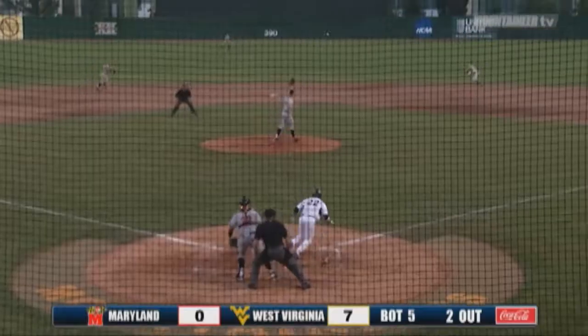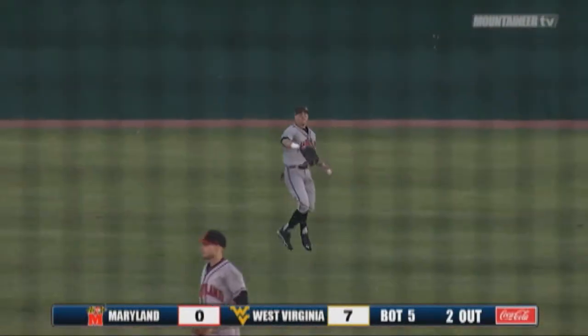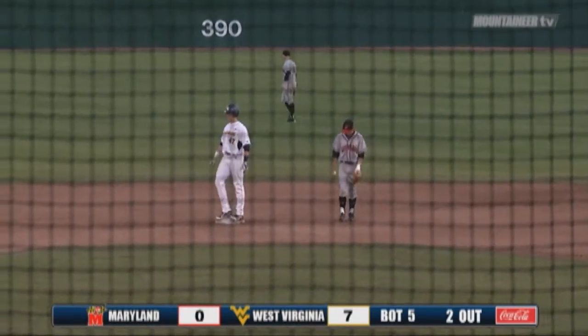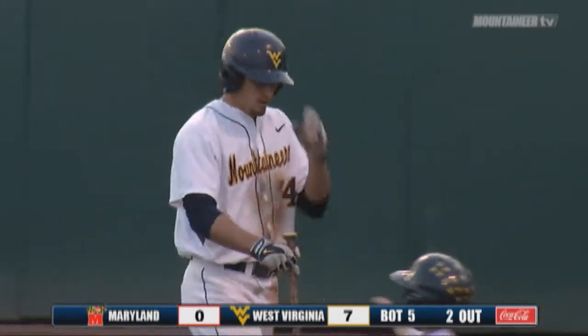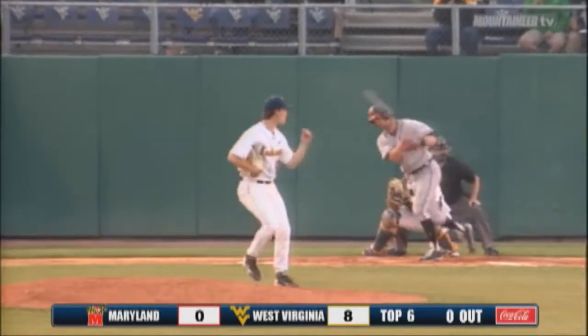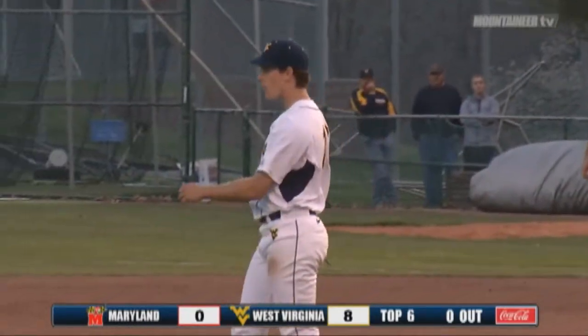The 0-1 pitch, that's lined into center field for a base hit by Cam O'Brien. Down the line to score is Jacob Rice. And O'Brien with a two-out RBI single, and West Virginia continues here in the fifth. They lead 8-0. Here is a 2-2 pitch, swing and a miss, strike three. Vance again pulls the string.